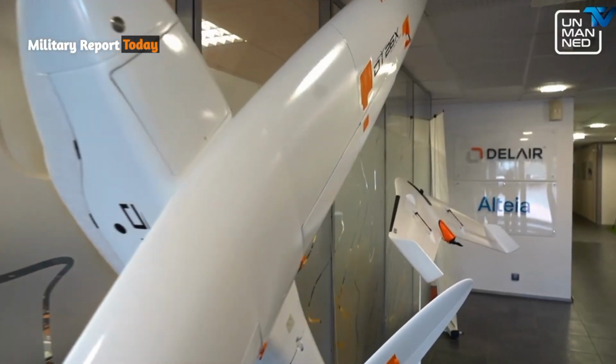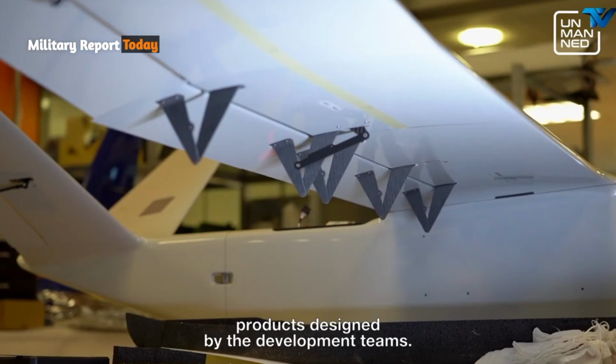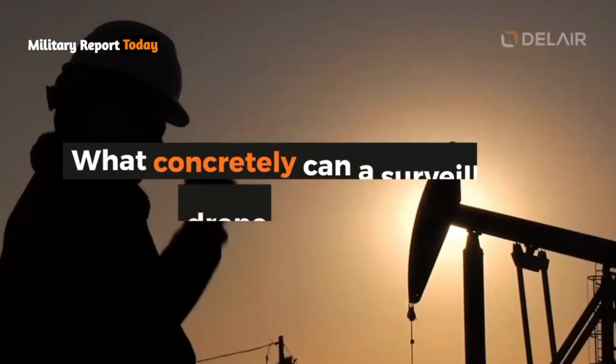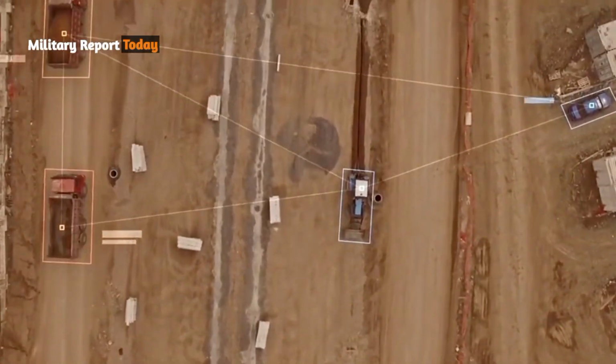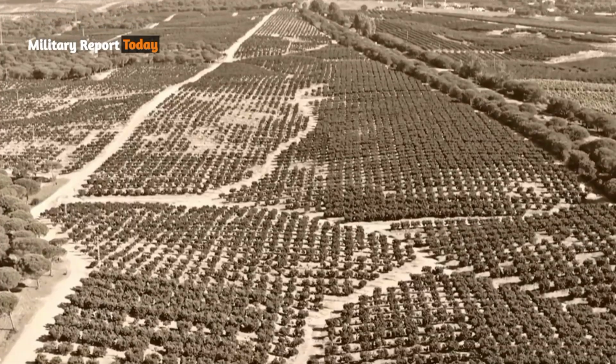Delair is a drone manufacturer based in Toulouse, France. The manufacturer has been producing this wing UAV since 2011. Previously, these drones were used to oversee industries such as utilities, transportation, oil and gas, mining, agriculture, and emergency services.